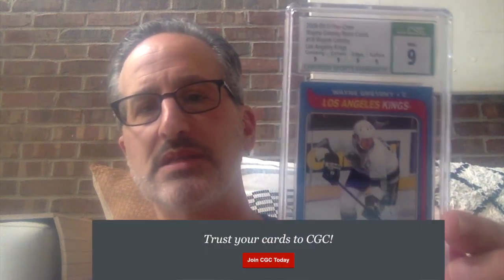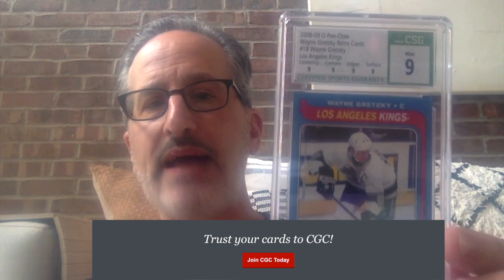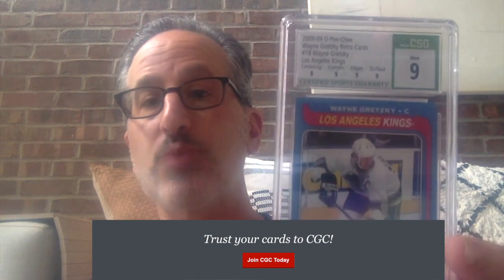So CSG started with their labels in this. Well, this was the original design of the labels. I had gotten this a little while ago, and we're looking at the green labels with the subgrades. I didn't love the green label, but it was, I guess, unique enough. And their standards for grading, they already have a reputation of being tough.